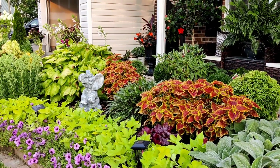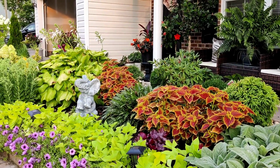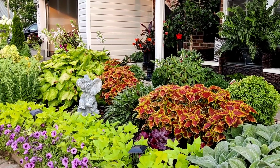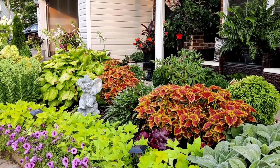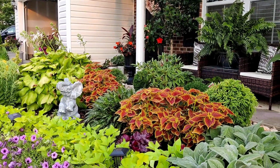So it is about 7:30 in the evening. I'm just going to take you guys around the garden to show you what everything is looking like. This is not going to be a full in-depth tour like I normally do. I'm not going to go through every single plant and talk about each one. I'm just going to point some things out that I'm really enjoying in the garden.